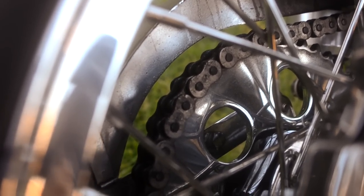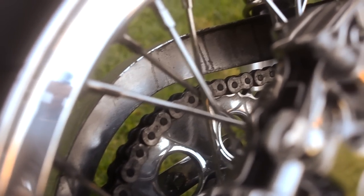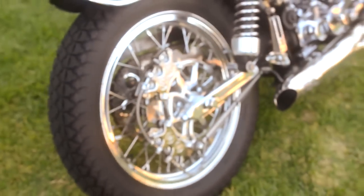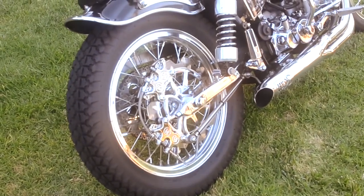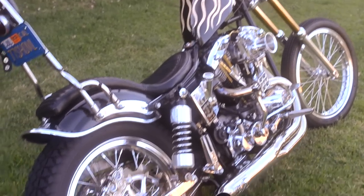And you didn't change the final drive? Yeah, just the rear one. I was running a 47, but I lost some torque on the low end. 48 was the money spot, and I don't need to go any faster than 90 anyway. This thing cruises at 90 and it's not screaming, it's still purring.